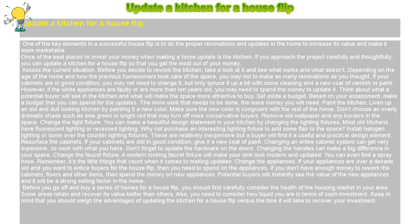Before you go off and buy a series of homes for a house flip, you should first carefully consider the health of the housing market in your area. Some areas retain and recover their value better than others. Also, you need to consider how liquid you are in terms of cash investment. Keep in mind that you should weigh the advantages of updating the kitchen for a house flip versus the time it will take to recover your investment.